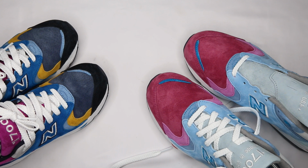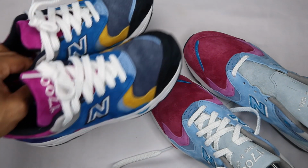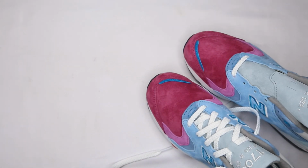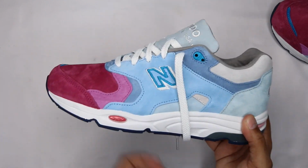I'm not going to show you the boxes, just standard New Balance gray box, nothing spectacular on it. And more importantly, this is a size 5 KB's pair. She wore them all day today, but I had to borrow them to shoot this review, so that's what I'm doing. We'll start off with the pair that I copped that I like the most.